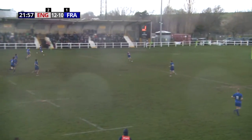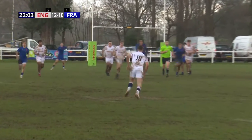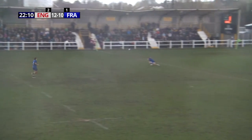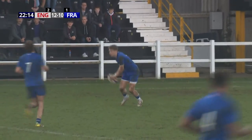White! Get me over there, mate. In. Kick downfield is gathered by Mosques. Taylor has dropped back to deputise in the full-back position. All that bouncing rugby ball is always going to make a fool of you.